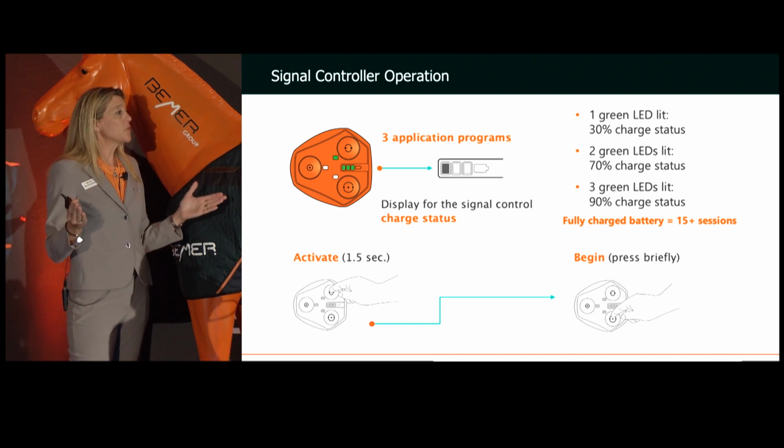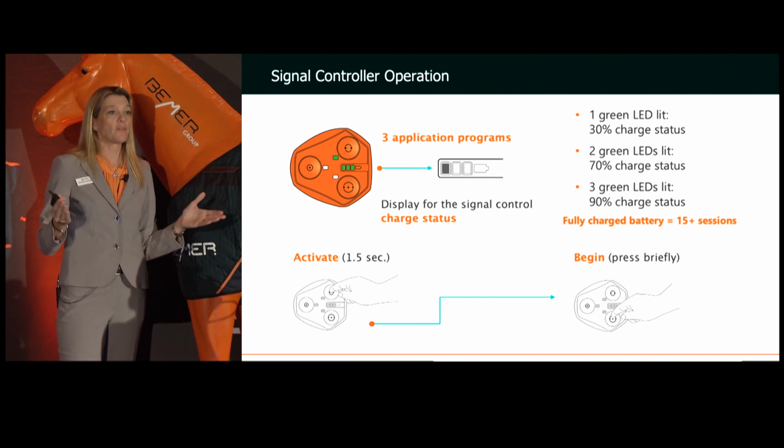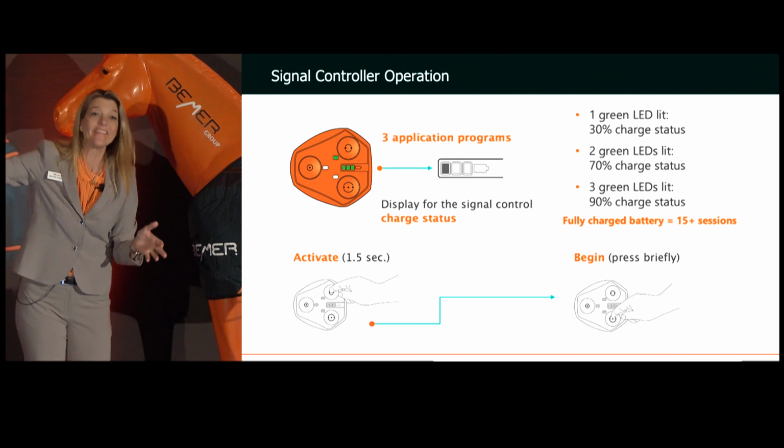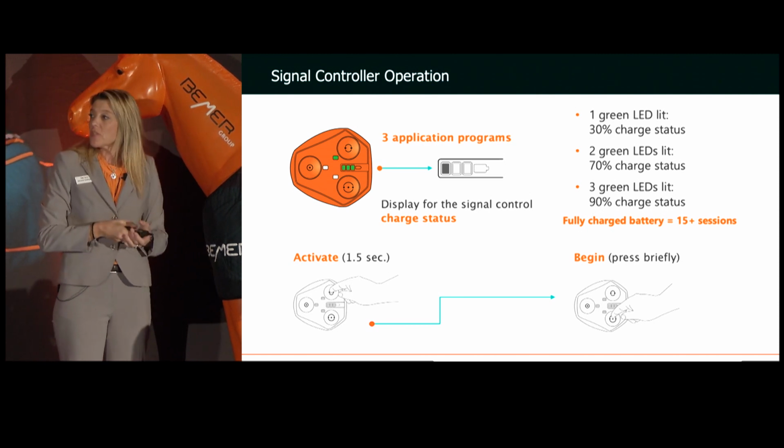How many are new to BEMER? Totally new, never saw or heard about it, but don't be shy. Yeah, there, good.